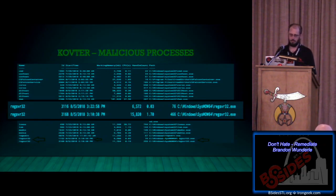So we're going to look at the running processes for Kofter. You've got regsvr32, and I highlighted a couple things. Hopefully you can see this. It's running out of SysWOW64. Why would a normal Windows process that should be running out of System32 be running out of SysWOW64? No real application does that. Nothing Microsoft does that. You're not even supposed to really see regsvr32 load. It's supposed to load something and go away. If it's running in memory, that's already bad.